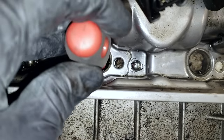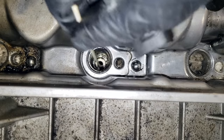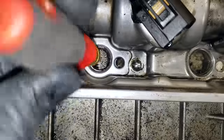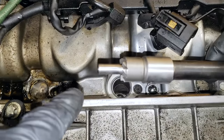This brush is made to fit in the injector nozzle hole, so it cleans that and the seat at the same time. When that's clean, use another long Q-tip to wipe up the mess. Next up, we're going to use another IPA brush and spin it clockwise by hand once again and really clean up the injector bore.